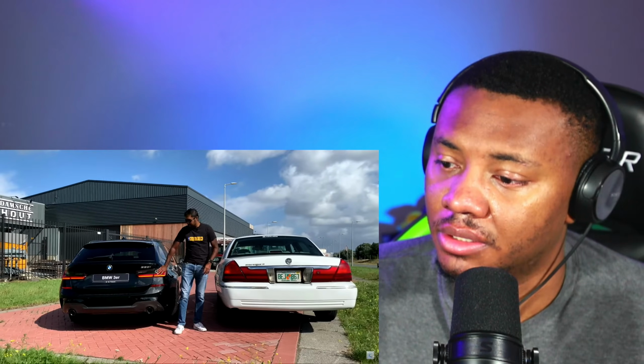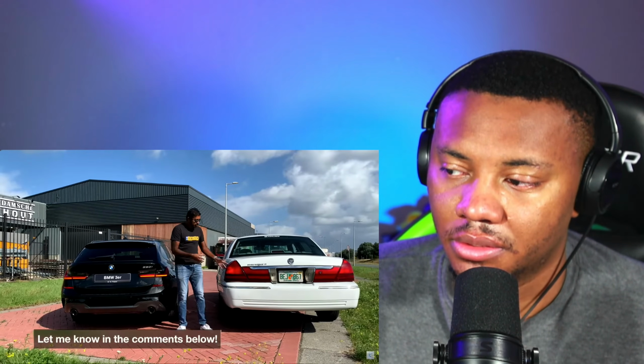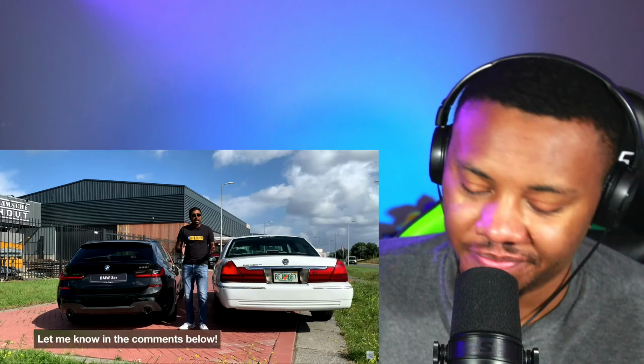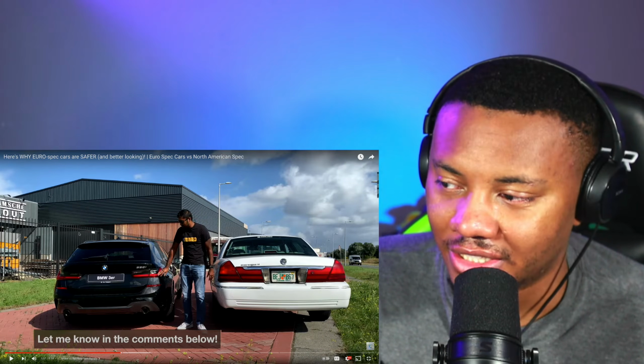But objectively, I believe the amber turn signal is much better. Let me know what you think in the comments below. What do you prefer, red turn signals or amber turn signals? There's even a whole Facebook group dedicated to this. I think a lot of people are passionate about this topic, but yeah, I believe amber turn signals are better. It's definitely important, you know, safety on the roads and stuff like that.